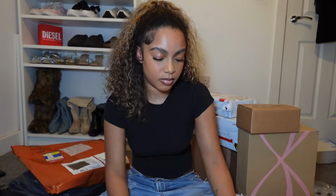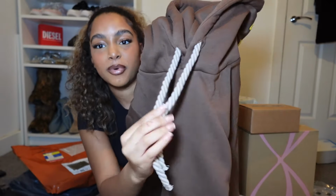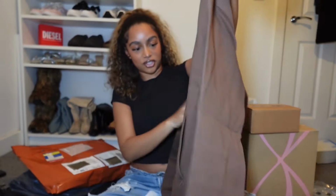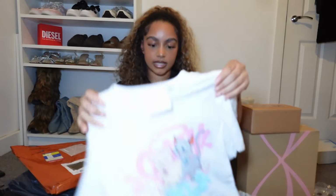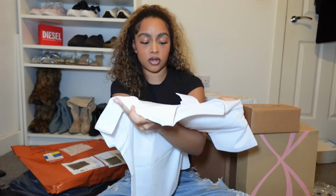And this is what the brown jumper looks like. This tracksuit is so sick. That's what it looks like. And then it says Sinner on the hoodie. My favorite part, the lace, the strings part. That is so cute. Okay, last thing is this basic tee. Where does it say? Oh, this is so cute.